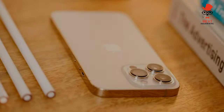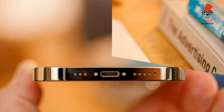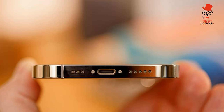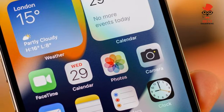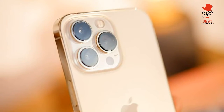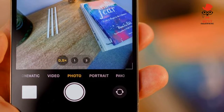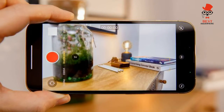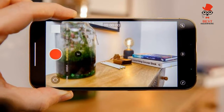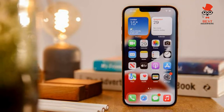128GB, £949/US $999/€1159. 256GB, £1049/US $1099/€1279. 512 gigabytes, £1249/US $1299/€1509. 1 terabyte, £1449/US $1499/€1739.